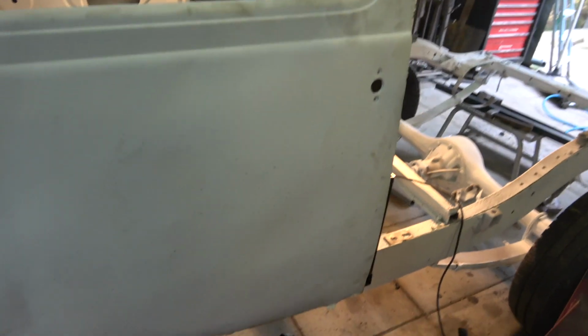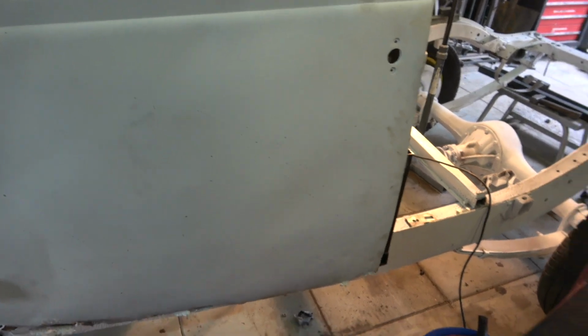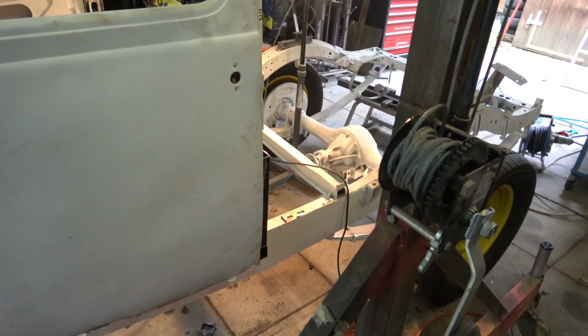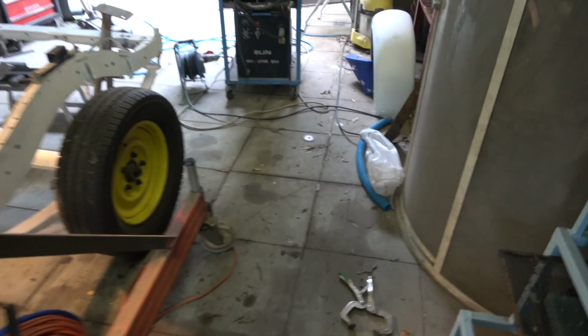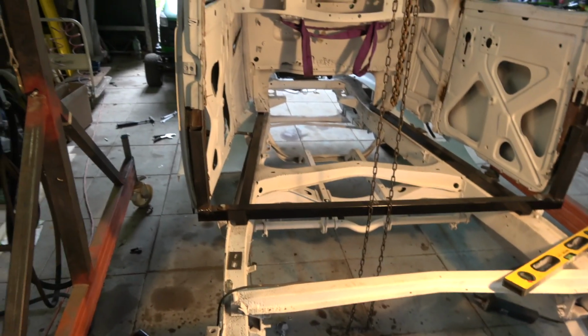But after saying that, this window is definitely down at an angle, but whether they were like that or not, I don't know. The problem is the chassis is tapered as well. What I will do though, somebody made a good suggestion, I'll put it up on axle stands and try and square it up, but you can physically see that it does go down on an angle.